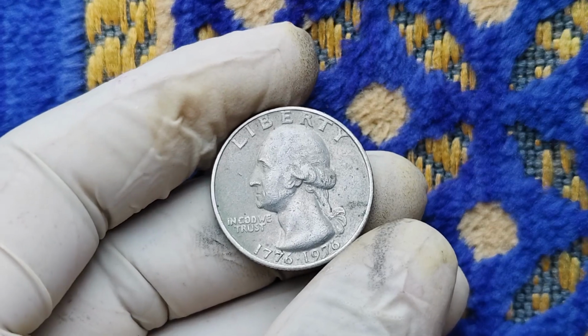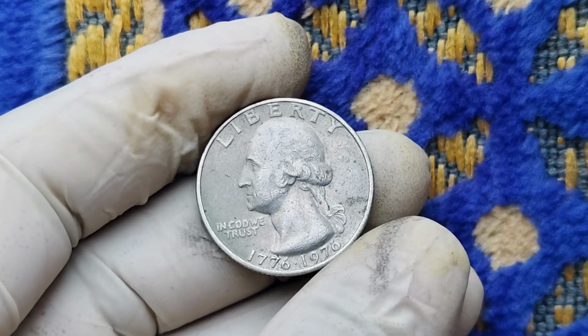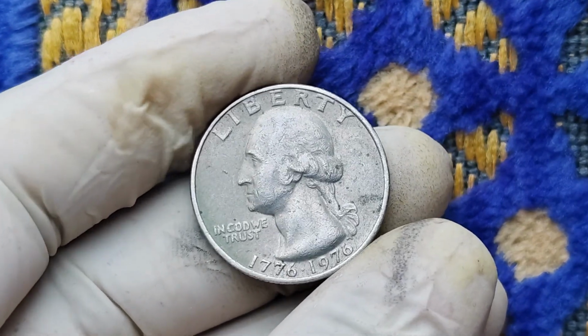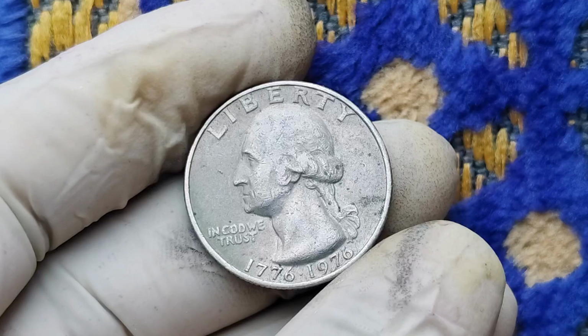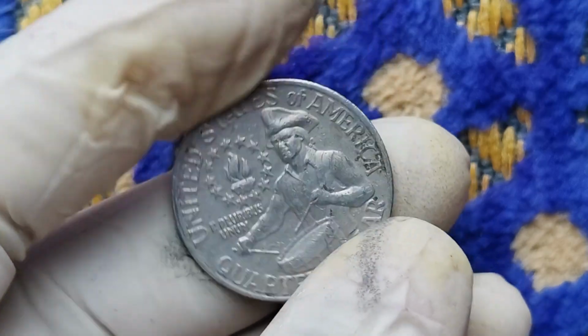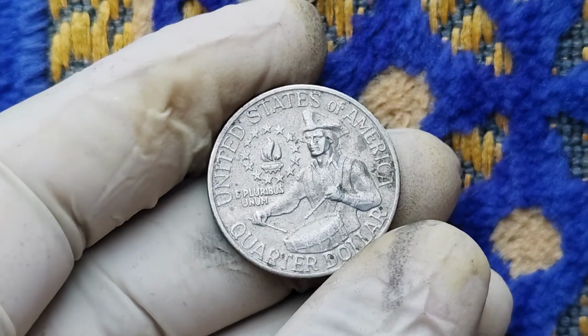So, if you think you have one of these in your collection, what should you do next? First, get it professionally graded. Organizations like PCGS or NGC can authenticate and grade your coin, which is essential if you're looking to sell it for top dollar. The higher the grade, the more valuable it becomes.